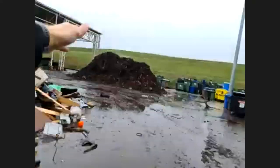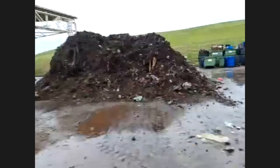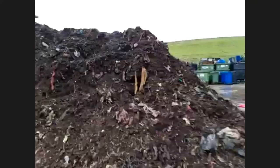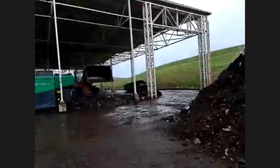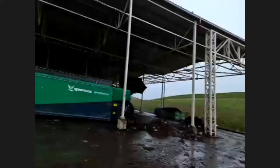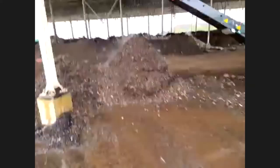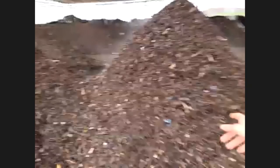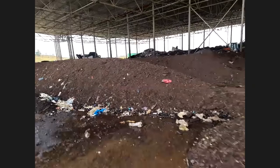So here, this is something that comes out of the anaerobic digestion. It still has a lot of bags and pieces of organics, but it's pretty much digested. It is mixed with overscreens from the previous process, and if needed, some branches. And when we have windrows like this, it is composted for about another month.